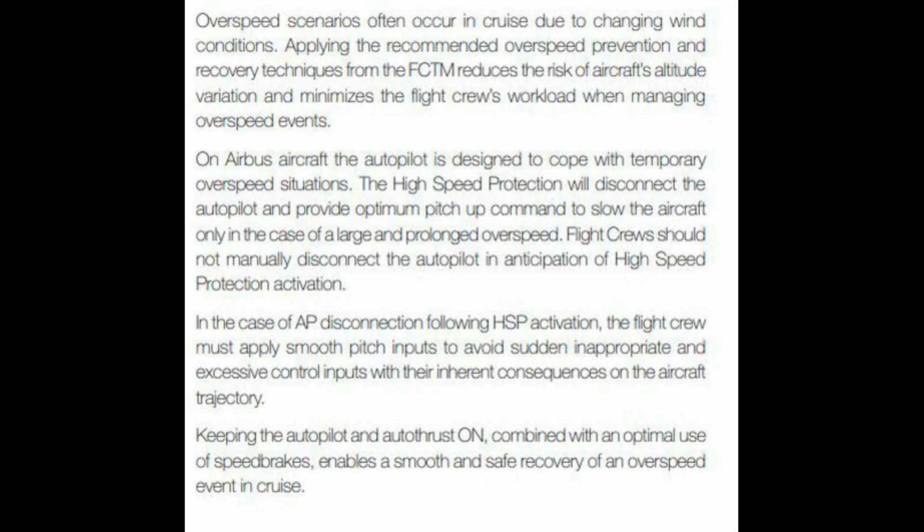So overspeed scenarios often occur in the cruise due to the changing wind conditions. Applying the recommended overspeed prevention and recovery techniques in the FCTM reduces the risks of aircraft altitude variation and minimises the flight crew's workload when managing overspeed events. On Airbus aircraft, the autopilot is designed to cope with temporary overspeed situations. The high-speed protection will disconnect the autopilot and provide optimum pitch-up command to slow the aircraft only in the case of a large and prolonged overspeed. Flight crew should not manually disconnect the autopilot in anticipation of a high-speed protection activation.